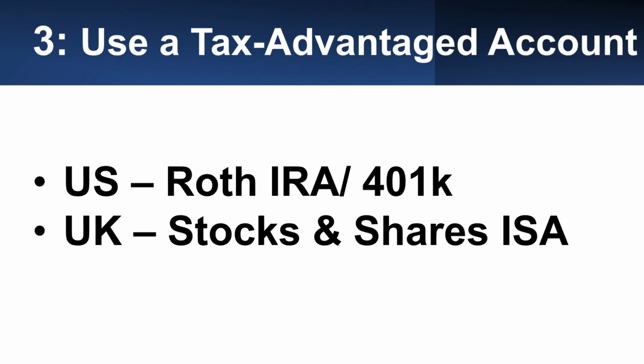Now that we have the basics out of the way, you know how to build an emergency fund, you know how much you want to invest. You want to find a tax advantaged account. In the US, the two most popular that I know of are Roth IRA and 401k. And then in the UK, Stocks and Shares ISA. I know a little bit more about the UK one than the US. I just put it in there as an example.